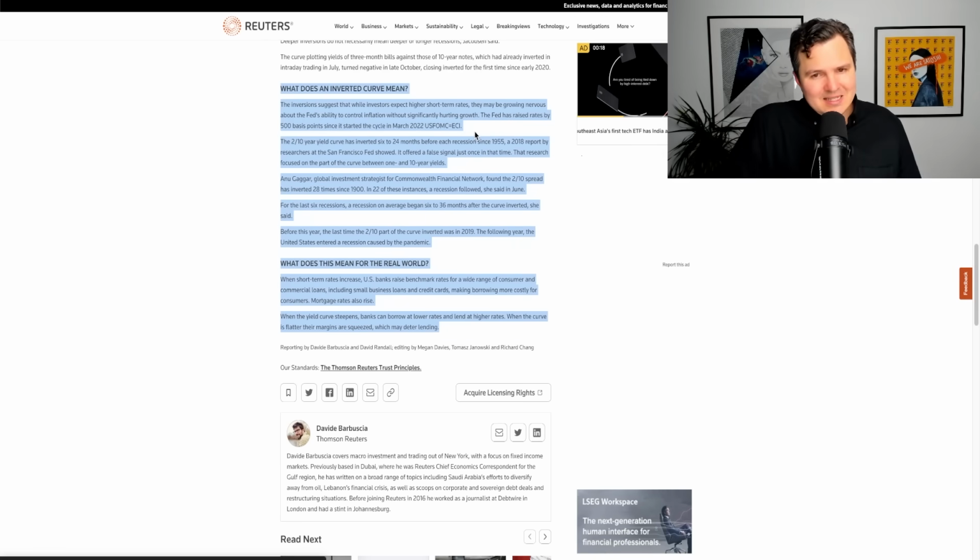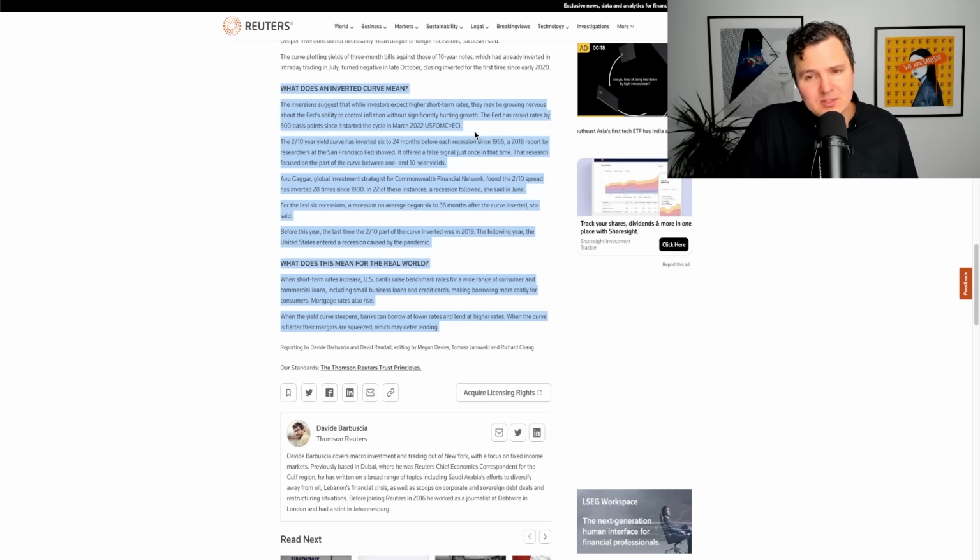The inversions suggest that while investors expect higher short-term rates, there may be growing uncertainty or nervousness about the Federal Reserve's ability to control inflation without significantly hurting growth. The Fed has raised interest rates in this cycle up to almost 5.5%. So they can also look at the 2 and 10 year. It's also a very popular way to look at this.